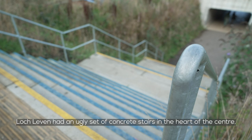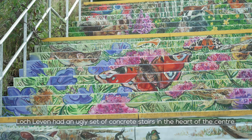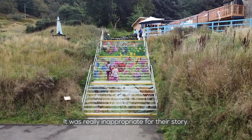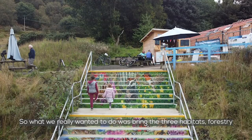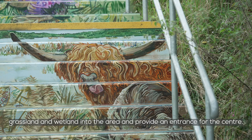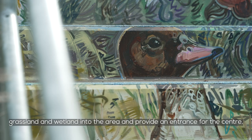It even had an ugly set of concrete stairs in the heart of the centre. And it was really inappropriate for their story. So what we really wanted to do was bring the three habitats, forestry, grassland and wetland, into the area and provide an entrance for the centre.